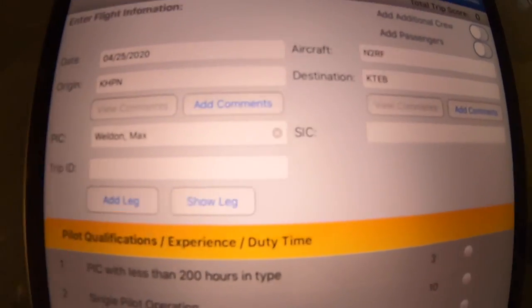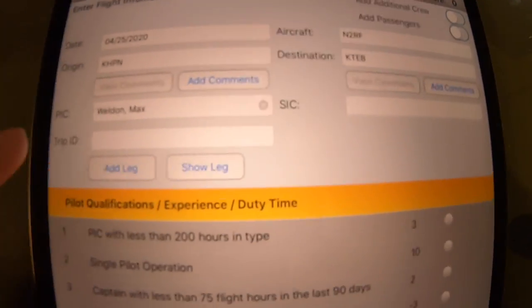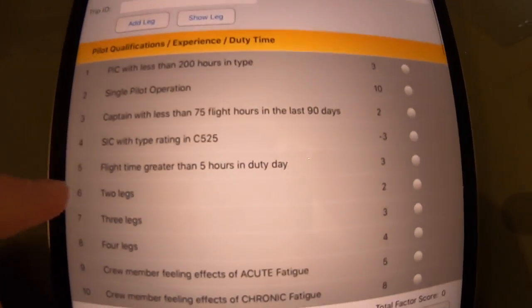And I file it and it gets sent to the aircraft manager for his review, because oversight is incredibly important in any operation. The more eyes, the more experience that look at a certain flight or any flight makes it a safer flight. So on this one, I'm gonna show you what I do here. We're gonna come down here. So we're here in White Plains to Teterboro, to Romeo Foxtrot. I'm the pilot in command.